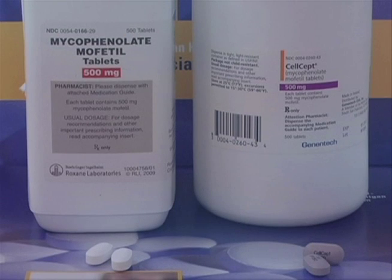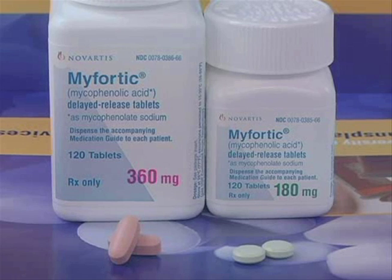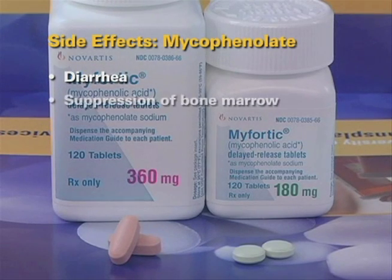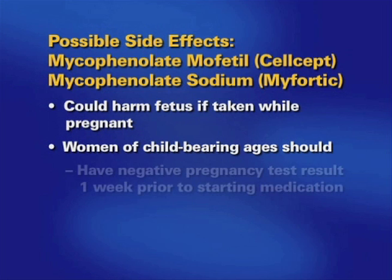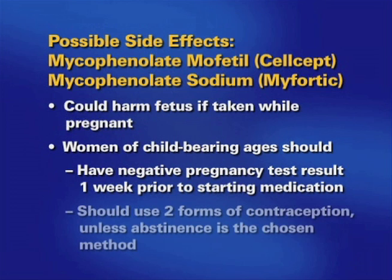Mycophenolate mofetil, or Cellcept, and mycophenolate sodium, or Myfortic, are medications used in combination with tacrolimus or cyclosporin. Their main toxicities are diarrhea and suppression of bone marrow. These medications could cause serious harm to a fetus if taken while pregnant. Women of childbearing ages should have a negative pregnancy test within a week of starting this medication and should use 2 forms of contraception unless abstinence is the chosen method.